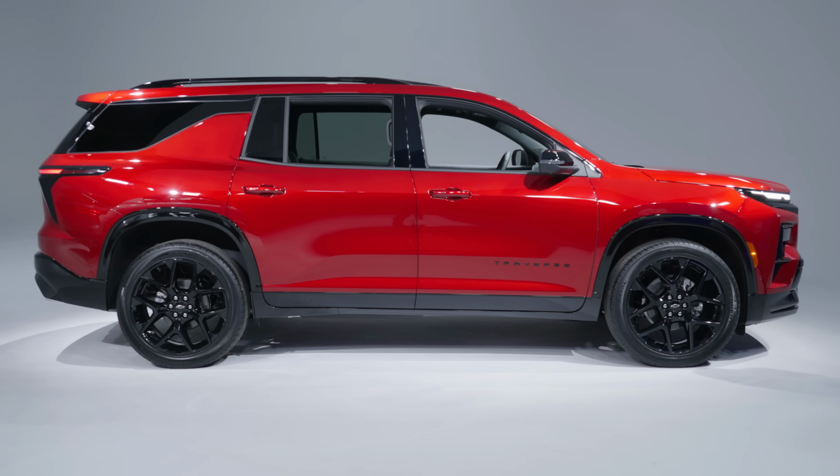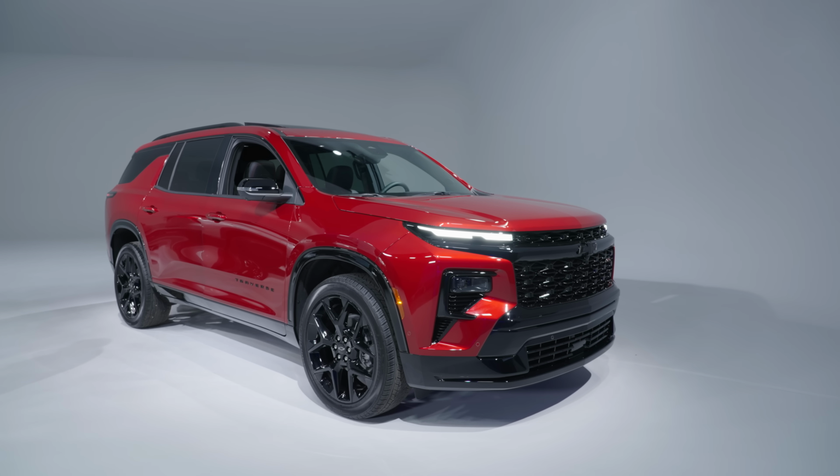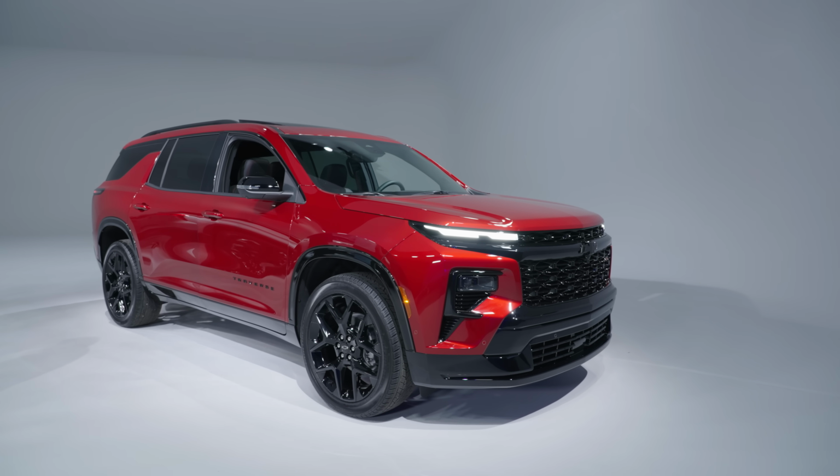Now, we don't have any word on pricing yet, but the 2024 Chevy Traverse will be built in Lansing, Michigan, and we will see it in dealerships early next year.